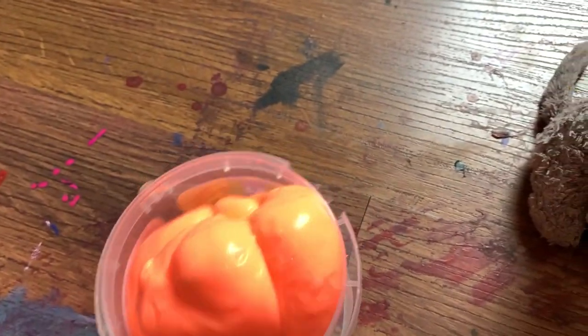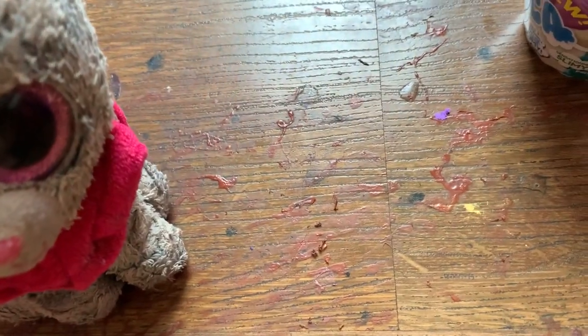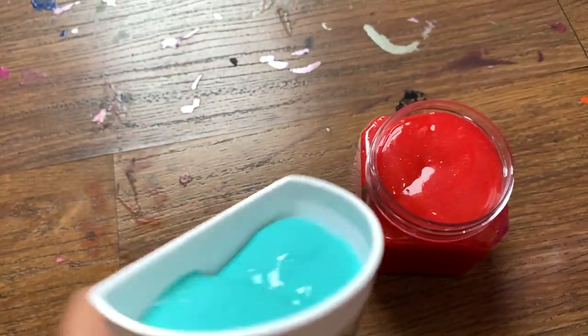Let's put this one in this container. It's making fart sounds! Oh my god! Okay, now I'm gonna show you this slime.